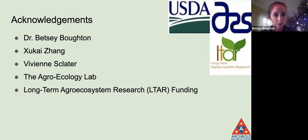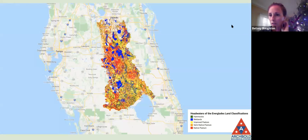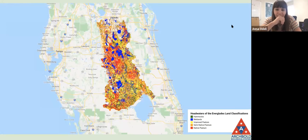Here's another question. Can you draw the ranch on your last map so we can see the scale? I think that's talking about the watershed map. Oh wow. The ranch would be like a dot in here. It's really small on this map. For whoever wants to know the answer to that, I can show you a better picture later. But it's small. It's almost like a pixel.